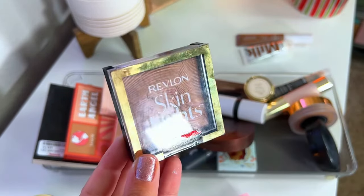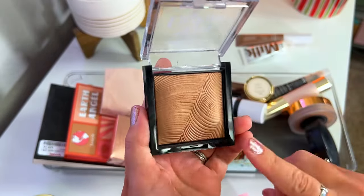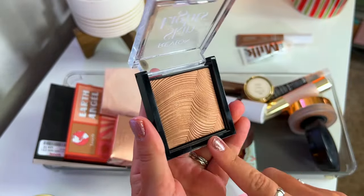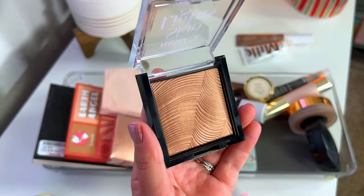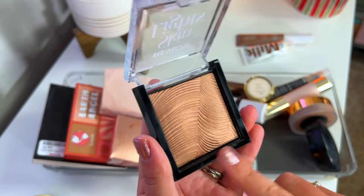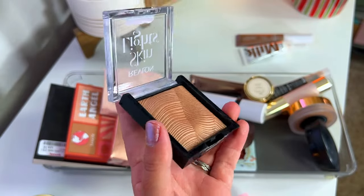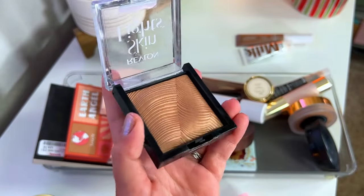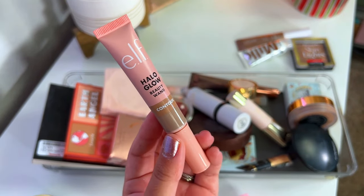Then we do have this Revlon Skin Lights prismatic bronzer. I'm gonna go ahead and declutter this, but I'm gonna hold on to it for just a minute because I do have a full face of Revlon PR products I want to try for you guys, and I don't think there was a bronzer included. So I'll hold on to it just for that video, and then after the video I will declutter it, because I just don't ever use it. I'm kind of curious to see what my thoughts are on this again, but I'm gonna let this one go. I wanted to love you, but this looked gray on me.